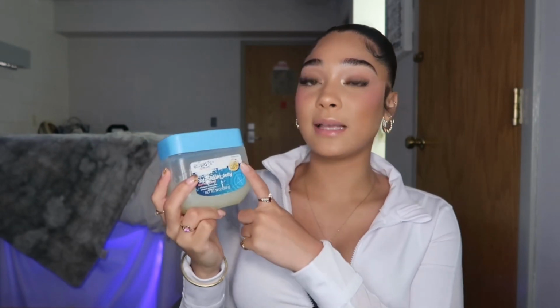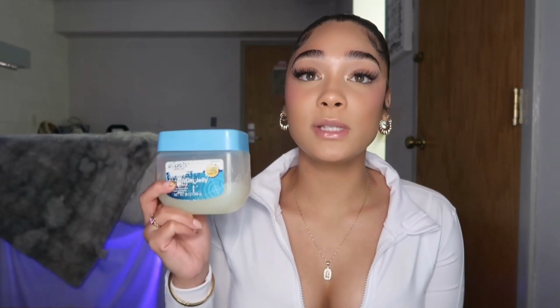I do like to use Vaseline. This is petroleum jelly, same thing. This is a little beat up because I've been using it for a long time, but this honestly lasts you so long. This keeps my lips very soft. If you use this at nighttime, or even during the day, or your lips are dry and you're not going anywhere and need something very glossy, definitely use some petroleum jelly, Vaseline, whatever, and I promise you your lips will be soft. Trust me, I've been told. No, I'm just kidding, but yeah, your lips will be soft.